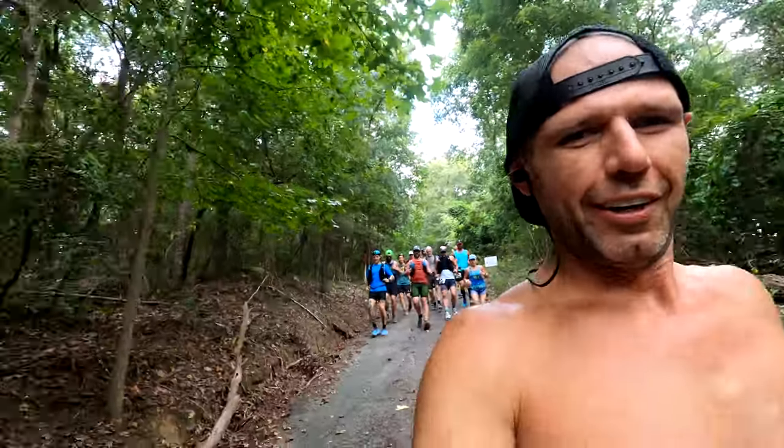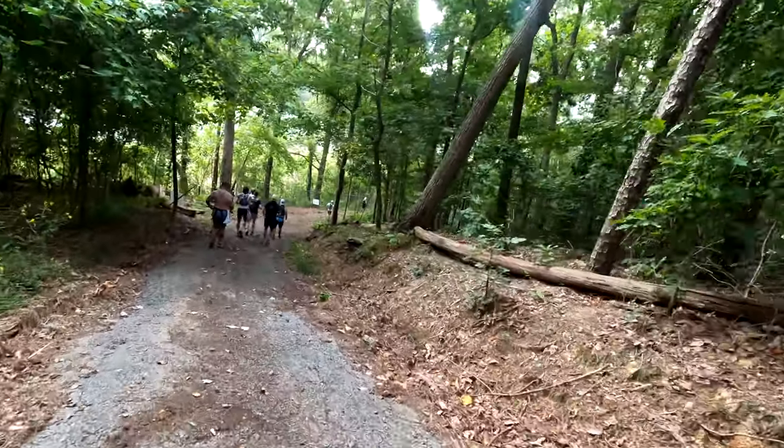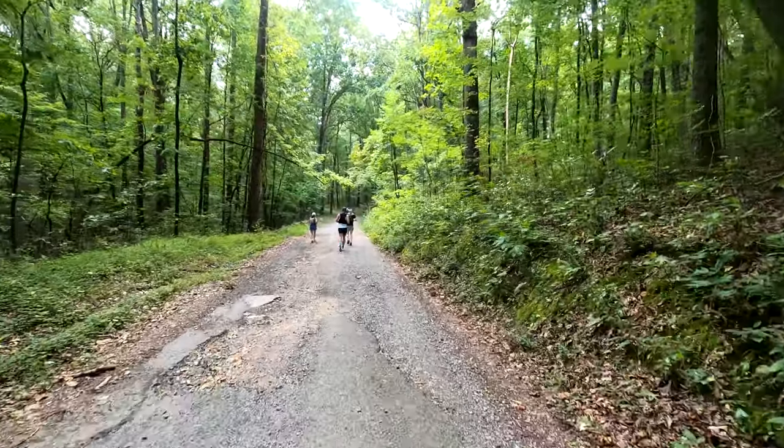I'd rather be going up it at the end than down this. Woo. All right, after our first little baby climb, we hit a nice little runnable section here. Really not too bad.